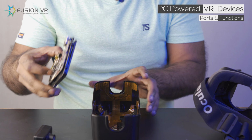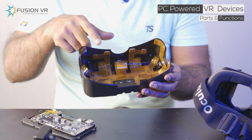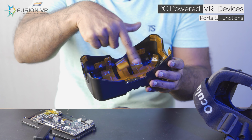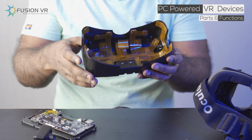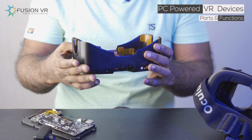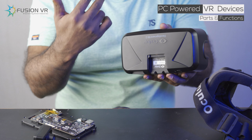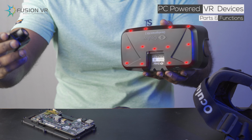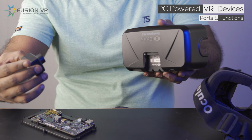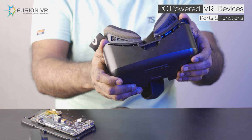Then if you look inside, you can see these straps. These are the sensors. I believe these are LED sensors, infrared sensors, an array of sensors, which the naked eye cannot see from outside, but this camera can see them and enable the 6DOF tracking. That's about the PC-powered VR devices.